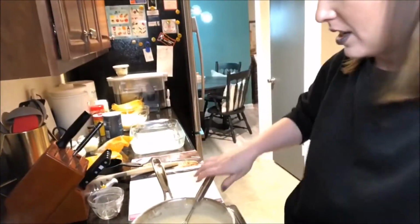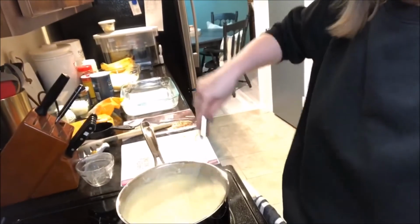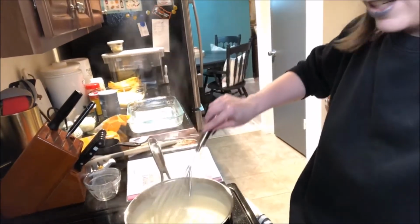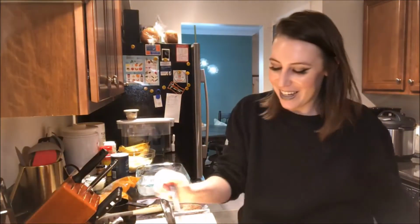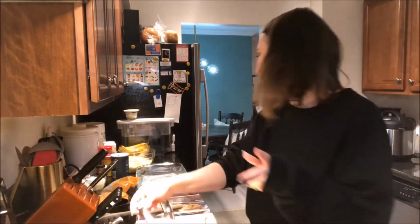Y'all. The lighting in the new place is going to be so much better too, but look. And you won't have my laundry going in the background. It'll look semi-pro.